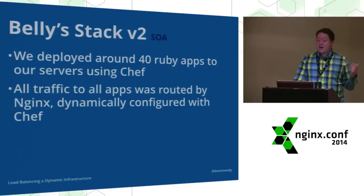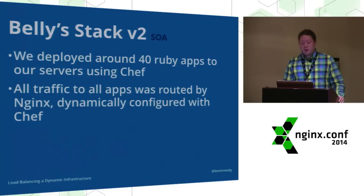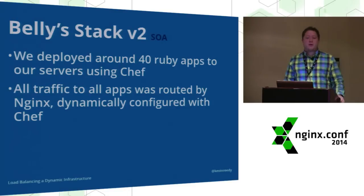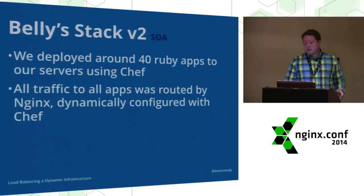So now back to our stack. I told you we deployed about 5 applications, and that was going great. We now had a way to route traffic to them. So our developers just took hold of this, and today we're up to about 40 Ruby applications that are deployed using Chef onto our servers, and traffic is routed completely dynamically using Nginx. Developers don't really have to do anything other than edit one recipe to give the name of their new service. All of this traffic is routed by Nginx and dynamically configured with Chef.